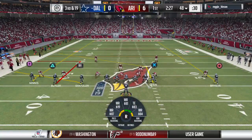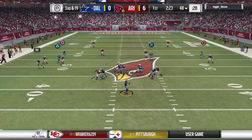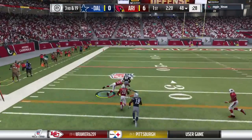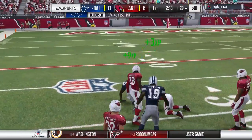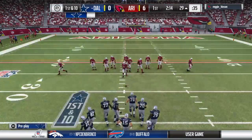An extra DB added here for the Cards on 3rd. Blitz and play coverage. They're going to look to throw. Looking left side, and it's complete. And he'll be taken down, but not before getting this inside the 30.